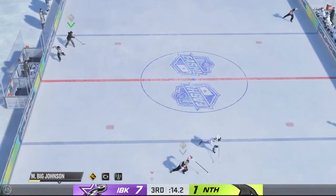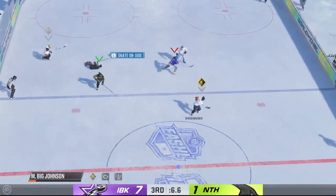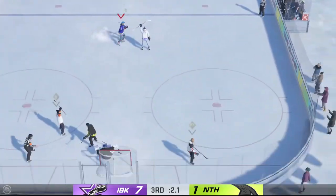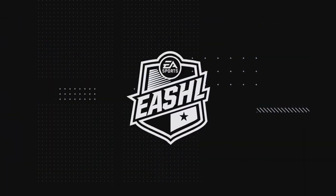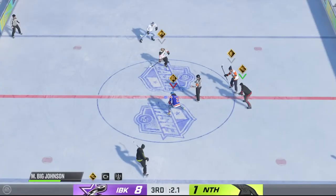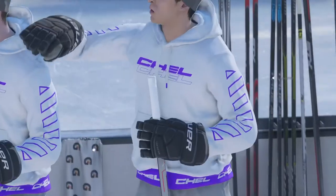From the right side, they gain the zone. Went for the dirty dangle and it goes sideways. Roach has got the green light to try this move almost anywhere on the ice. Went out one with the goaltender. Snapper from the slot. Another face-off coming up here. Final horn sounds, and we are all done with this one.